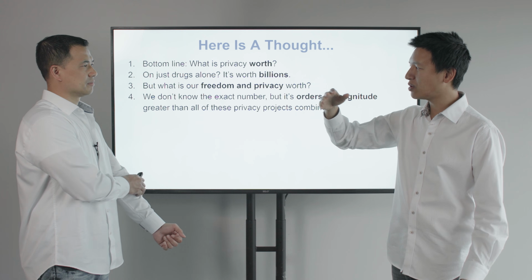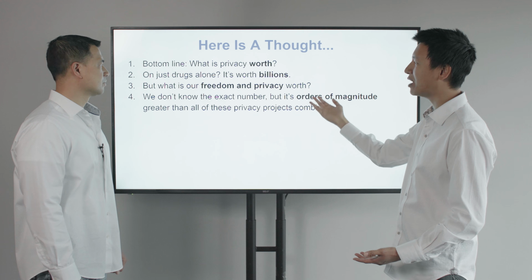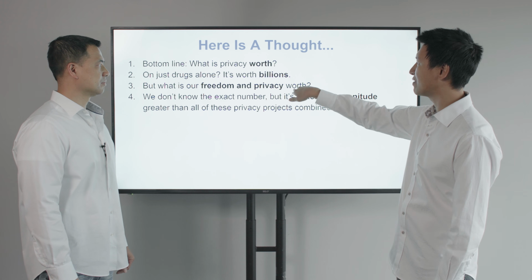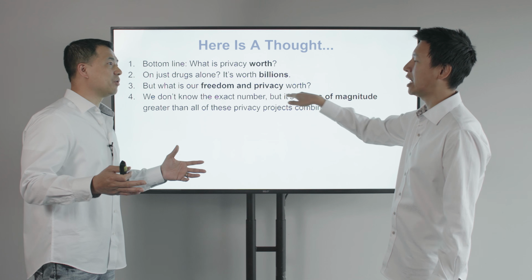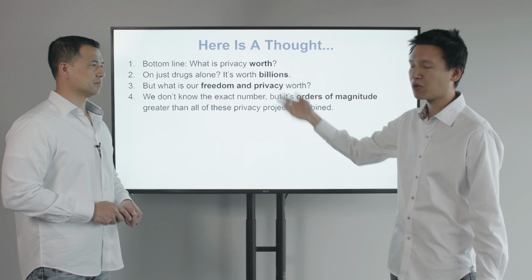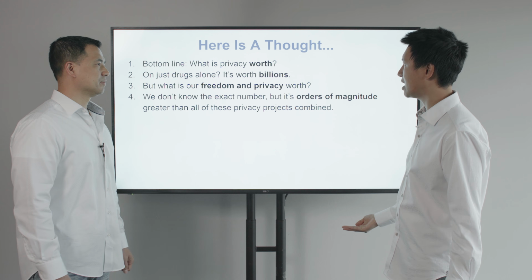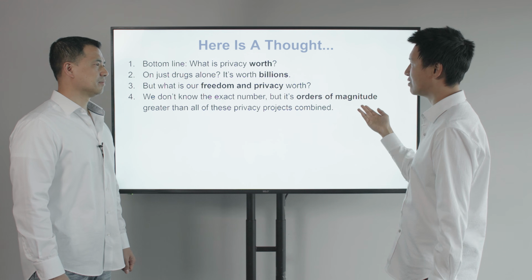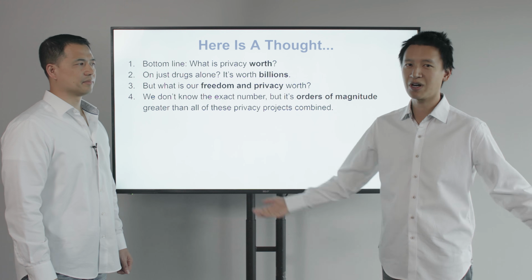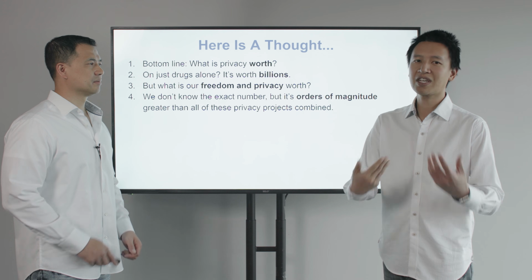But what's much more valuable is what our freedom and our privacy are worth. I can't put a number to that. If you ask me, I don't know what freedom and privacy are worth. I don't know if it's billions or trillions or more. But what I do know is that it's orders of magnitude greater than all of these projects put together. So the potential is there, and that's the investment case.